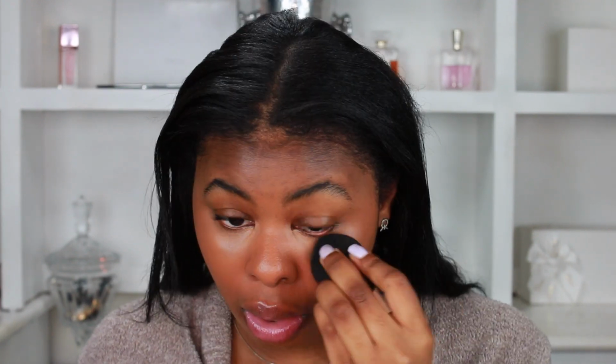So now I'm just gonna blend this out. I think it's done setting. It's set for a little too long. Just add a little bit more. And next, to go with the concealer, I'm gonna be setting with the Laura Mercier translucent powder. And I'm gonna set with a sponge today.